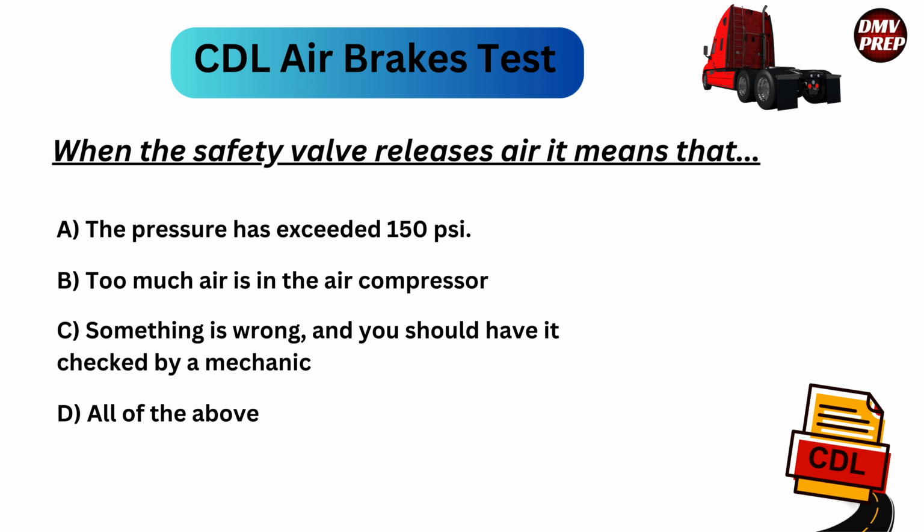When the safety valve releases air, it means that A. The pressure has exceeded 150 psi. B. Too much air is in the air compressor. C. Something is wrong, and you should have it checked by a mechanic. D. All of the above. The correct answer is D. All of the above.